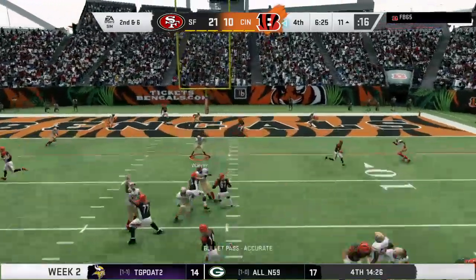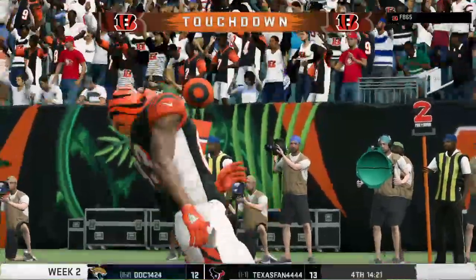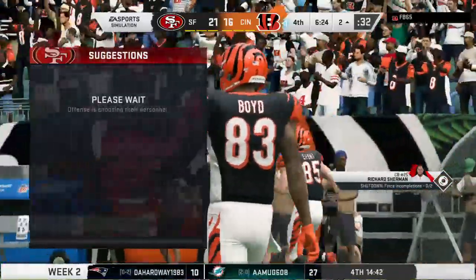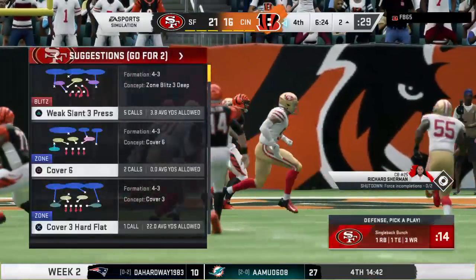Passing, it's Dalton. Looking for Boyd, and he's got him. Touchdown, Bengals. Tyler Boyd, his first touchdown of the new season, as his guys are back within a single score.